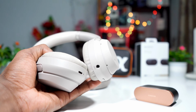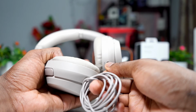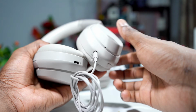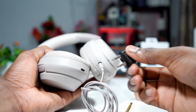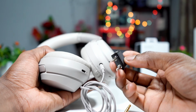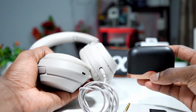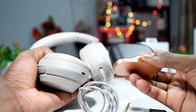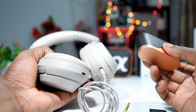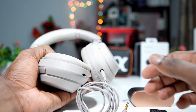And with the WH-1000XM3, you can use it wired by plugging it into the input right here and use it even when the battery completely runs down, which is great. It also comes with this nice adapter that you can use in an airplane. But the WF doesn't have any of those features, so you cannot use it in an airplane. And if the battery runs down completely, even from the charging case, then there's nothing you can do. But with the WH, you've got a lot of options, which is great.